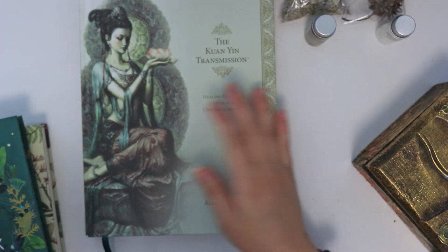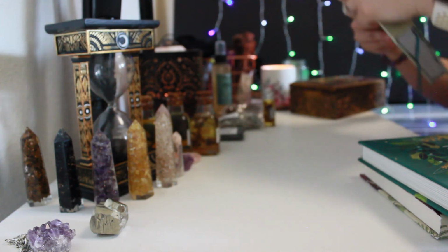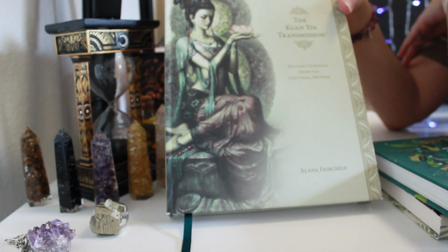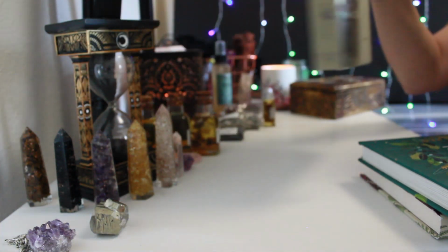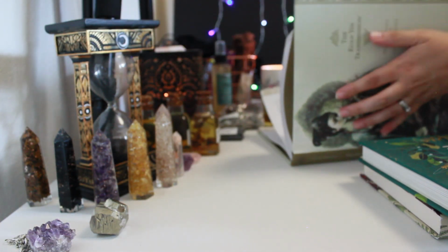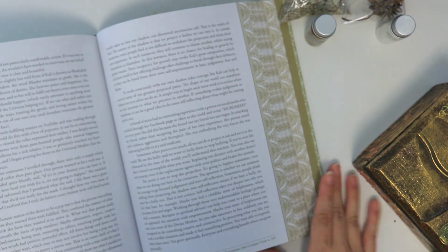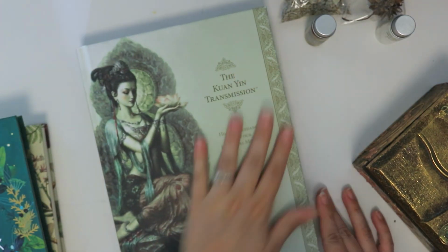And finally, I bought the Plunging Transmission by Alana Fairchild. I bought the deck first as well. I really liked it, and so now I want to read the book. It's just a very beautiful book.